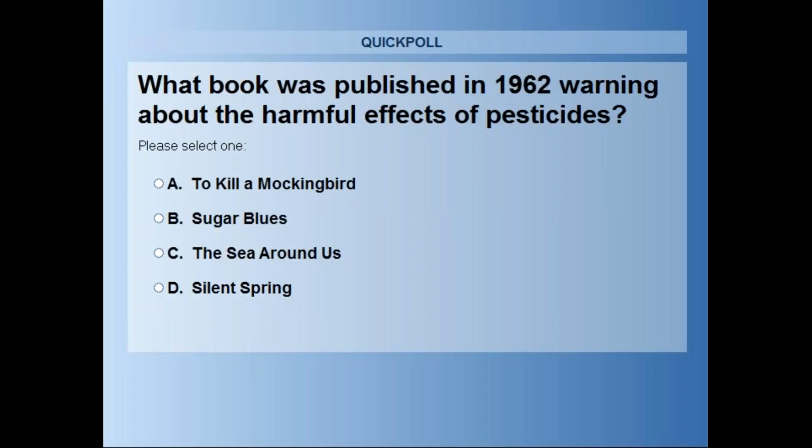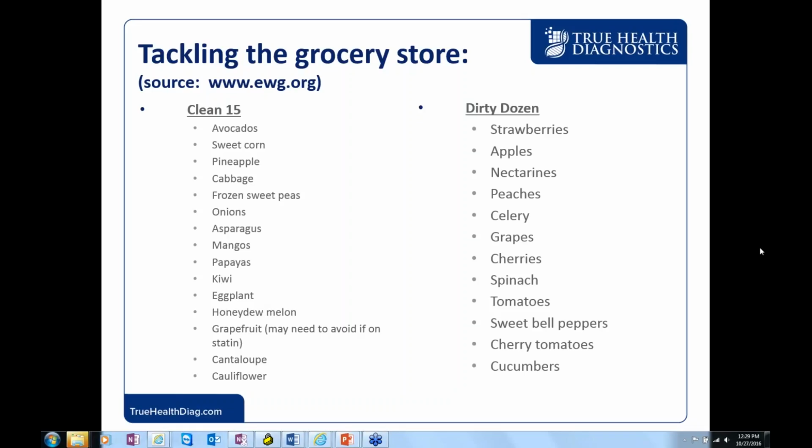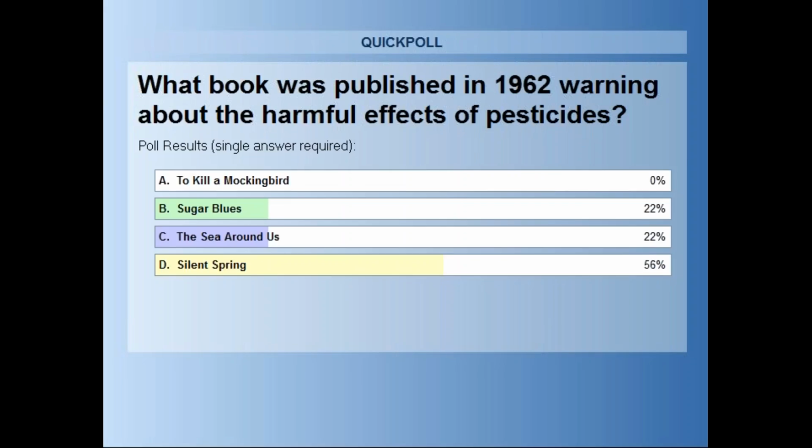I think we're about ready to close our poll. I'll go ahead and close the poll, and I will share the results with you. You can see that 22% of you chose Sugar Blues, and that is an actual book that was written back in the day about the effects of sugar. 22% of you chose The Sea Around Us, and that is an actual book written by Rachel Carson. But the answer, and 56% of you saw that, is D, Silent Spring, a book published in 1962 by Rachel Carson.